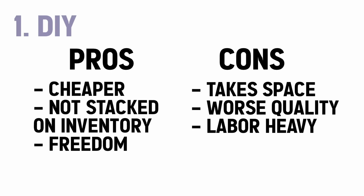These are the pros and cons of DIY. Again, this is my opinion, but there's also a lot of pros too, like it's cheaper and you could technically never sell out either because you could just make it. But then again, let's say you get 1,000 orders, you have to do everything by yourself as well.